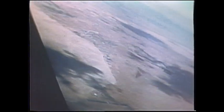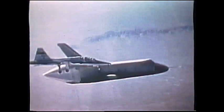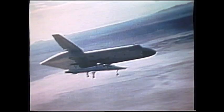If the weather is bad and visibility poor, the orbiter can be flown in an auto-land mode. In auto-land, the orbiter is brought to a landing by the computer, which determines its location, direction, and speed through its inertial guidance system, its microwave landing system, and other data sources.